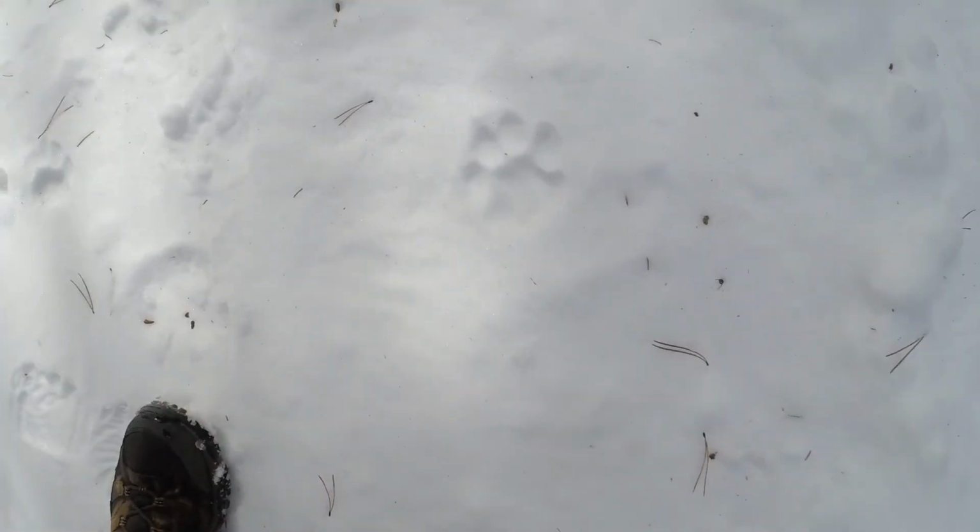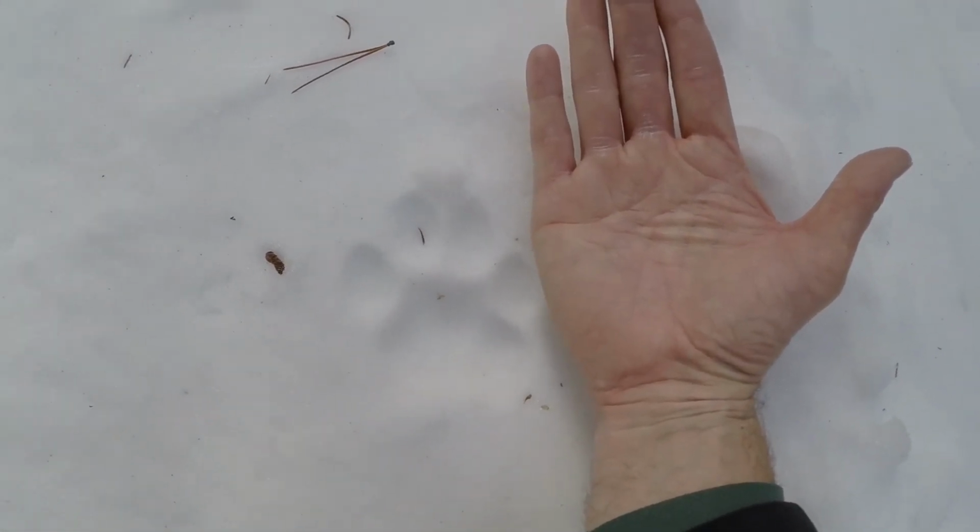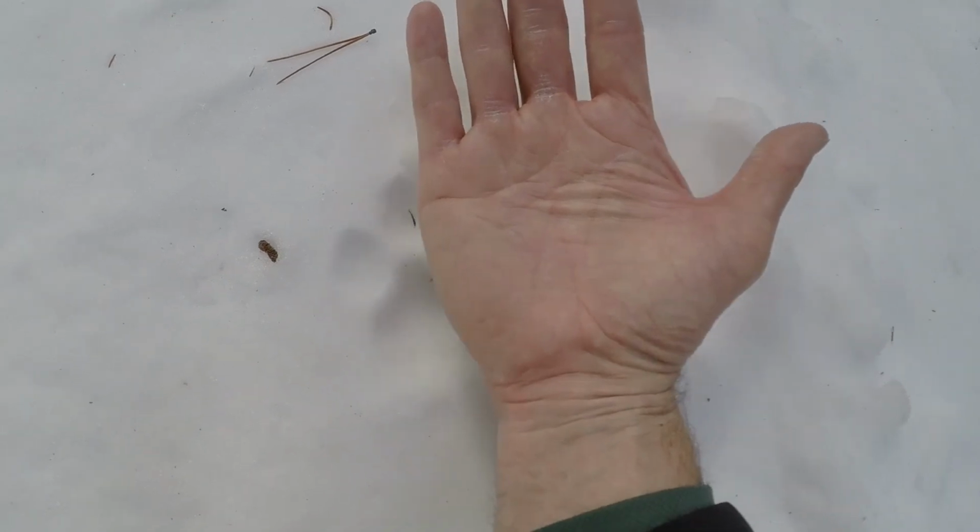So check it out. Hopefully it comes out on the video here. There's one there. There's a bunch of them there. Another one. That's a pretty big cougar paw, I'm guessing. It's the size of the palm of my hand, pretty much. Awesome. No bear tracks though.